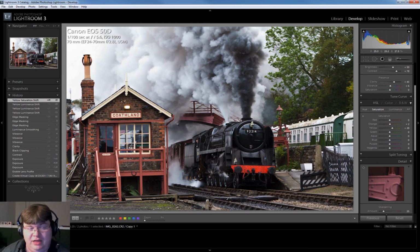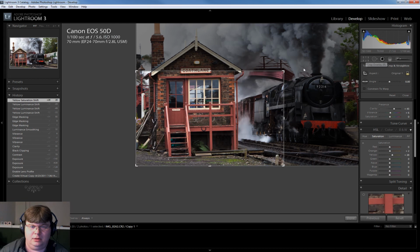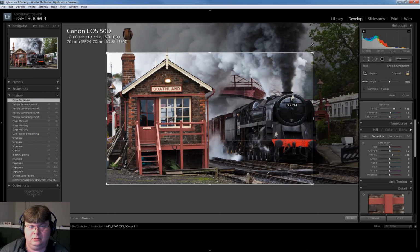Now, the very last thing I'm going to do is crop it, because there's so much going on over here. I just want to cut most of it out. We're going to do this. Come on, computer, catch up to me. My computer's actually been struggling the last couple of days, and I don't know why.